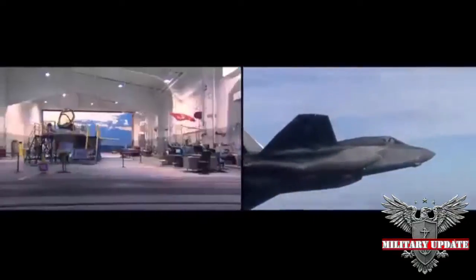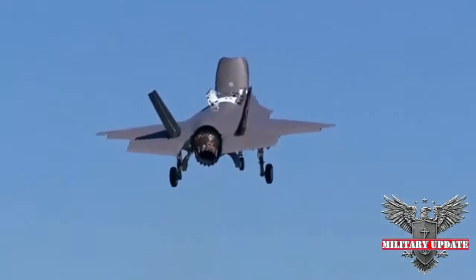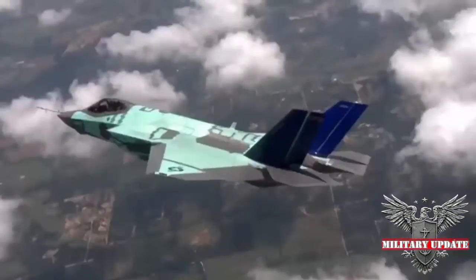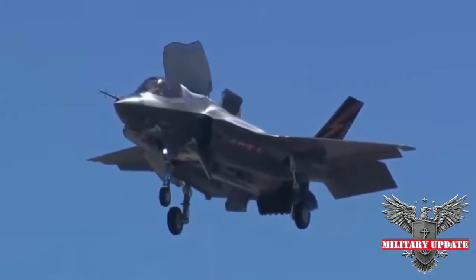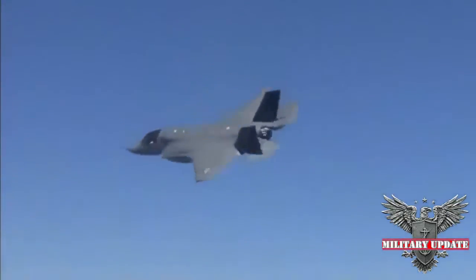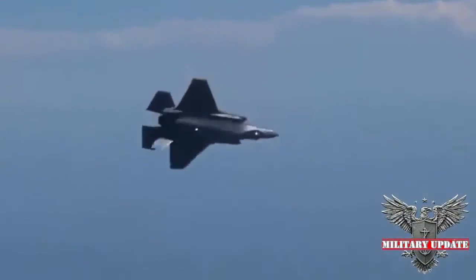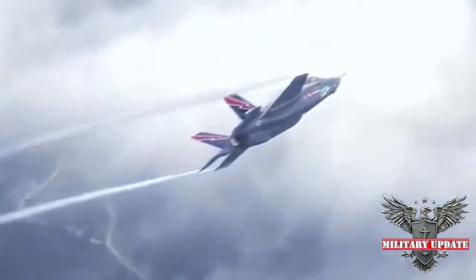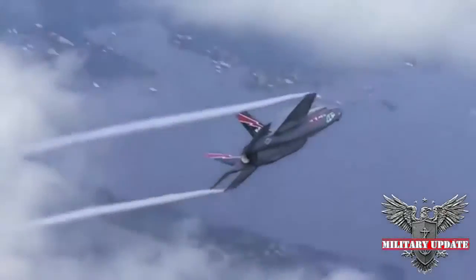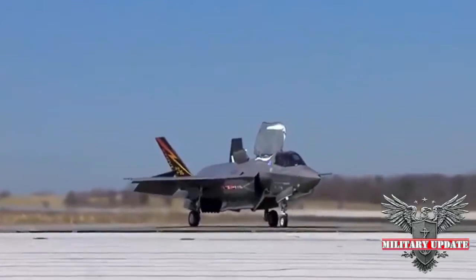In the air, all three variants are proving performance in flight test. With successful STOVL operations, delivery of two aircraft to the U.S. Air Force, and the beginning of carrier variant testing, the F-35 is reaching its objectives. Unparalleled intelligence, surveillance, and reconnaissance capabilities, the F-35 is the only fifth-generation multi-role fighter available on the international market today. A lethal, survivable, supportable, and affordable air system. The future is now.